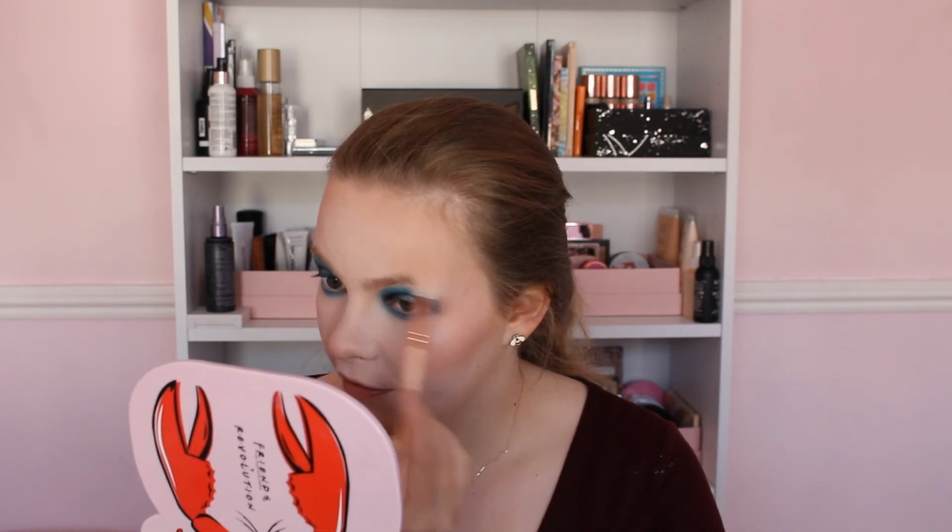I always think that with makeup, what works for one person isn't necessarily going to work for another. And I would rather spend £5 on a foundation and find that it doesn't work for me than spend £35 on a foundation and find that it doesn't work for me. So yeah, that's kind of where I stand on high-end versus drugstore.